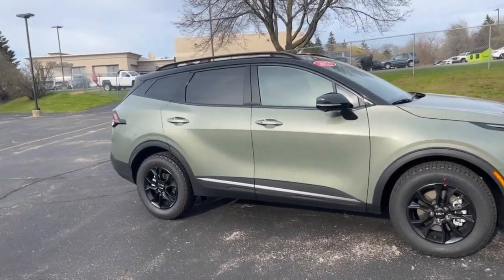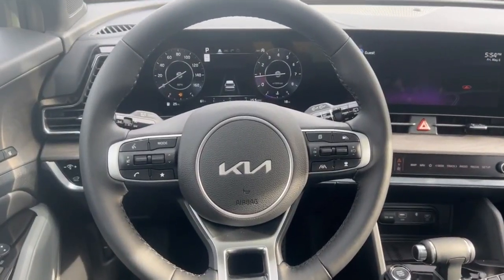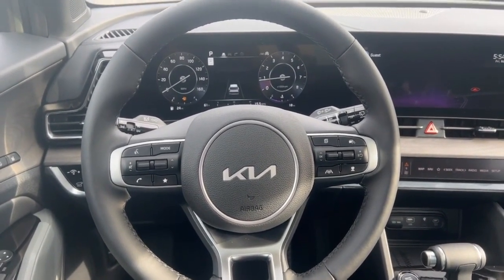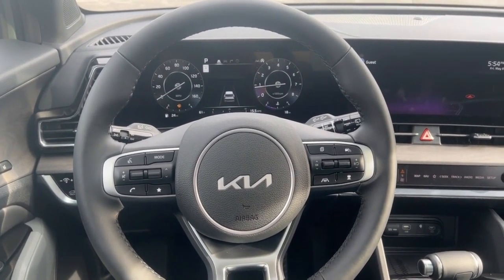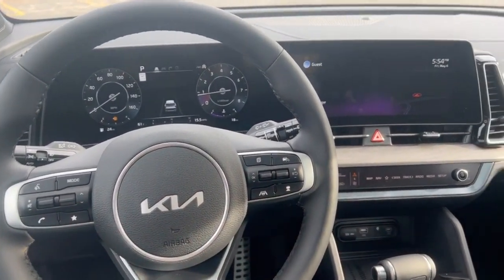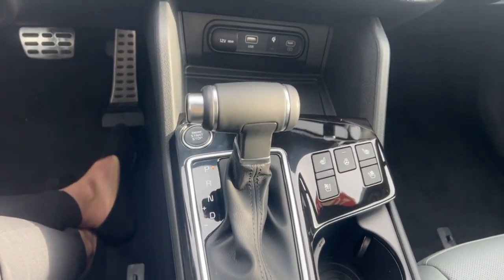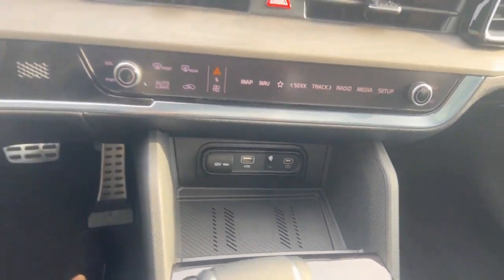So now I'm going to step inside and show you some of the features and functions inside. All right, there are far too many features and functions for me to go over in one video, so I'm just going to touch on some of the most important. This one does have memory seats and an automatic liftgate. You'll see highway driving assistance and lane keep assistance, as well as adaptive cruise control. To the right, we have heated seats, ventilated seats, and a heated steering wheel. And then we also have a wireless phone charging pad.